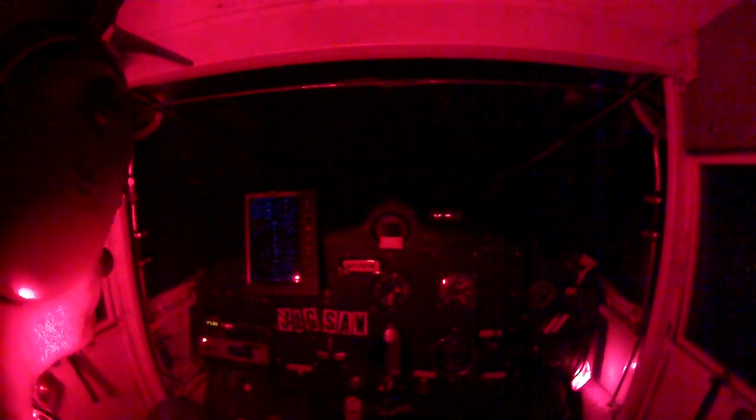Ormond Beach Municipal Airport, automated weather observation. 1015 Zulu weather. Wind calm, visibility 10. Okay, wind is calm, visibility 10.